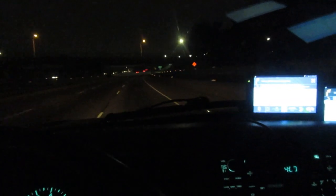So anyway, here we are on the 105 freeway, headed to Stoddard Wells. Looking pretty good. I got a buddy back there. He's got a 1976, I think it's a Grand Cherokee or Cherokee or, I don't know, Honcho. Something like that. I can let him get in front of me for a little bit so I can video him. Alright, that's all for now.